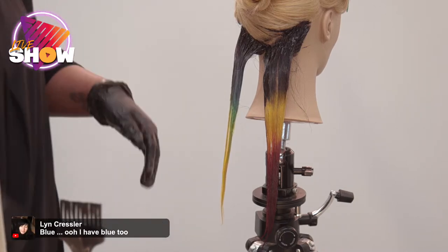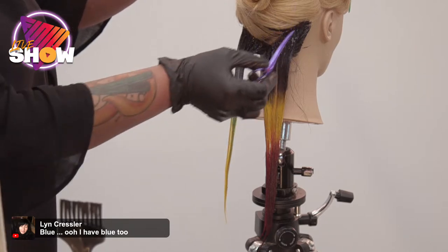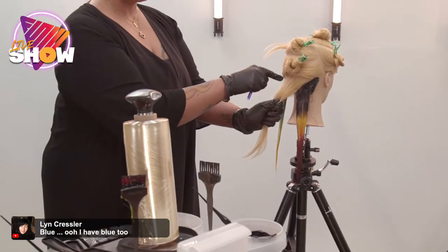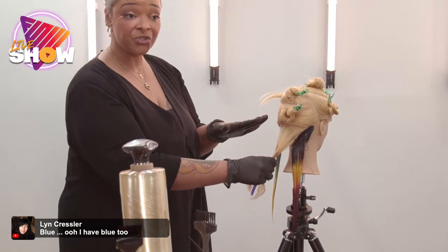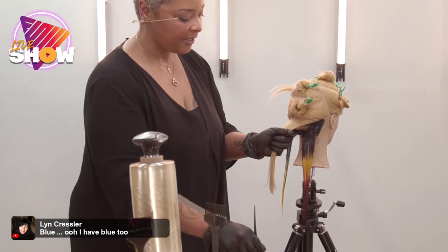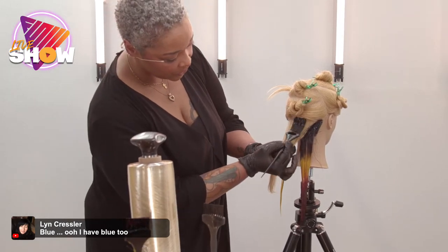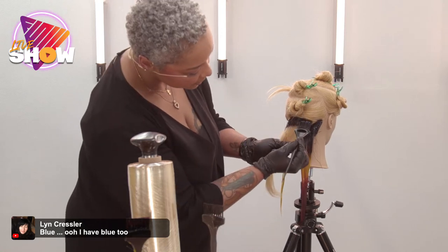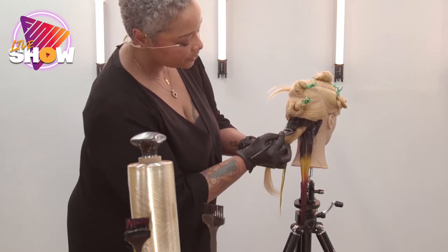All right. So the other reason that I like this little brick lay is that it's easier for me to lay my sections down. So they're not going to overlap onto each other and end up coloring the other section. And again, we're going to go in with our Midnight and Bordeaux. Outline that root.